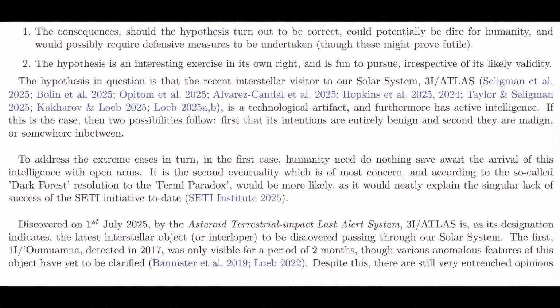Now, again, they're saying it's a hypothesis, but they wanted to play it out with the computers, and they've got a lot of graphs on here, guys, that are amazing to look at and study, but again, take you something for a headache. It says the consequences, should the hypothesis turn out to be correct, could potentially be dire for humanity and would possibly require defensive measures to be undertaken, though this might prove futile.